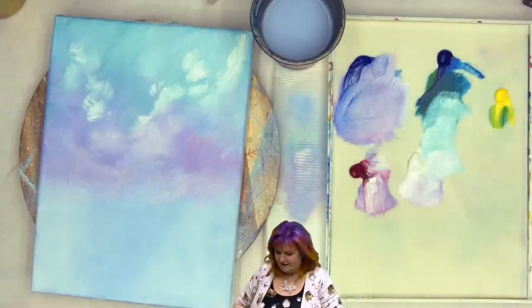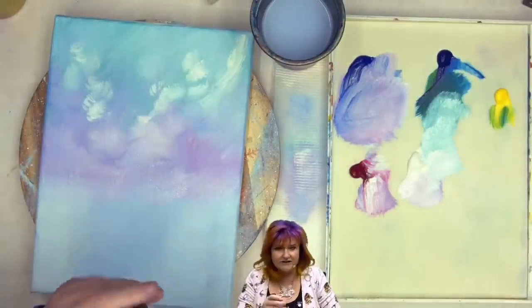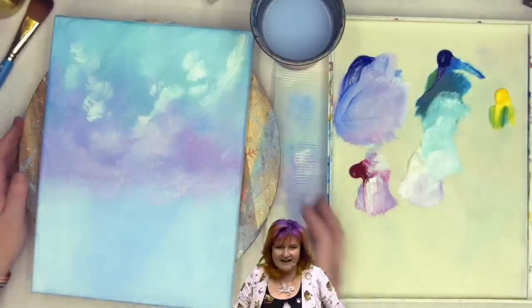Oh, man. Now, I'm going to make sure that these brushes are rinsed out. You don't want to leave paint in your brushes. I'm going to have them beside just in case I need them again. And, oh my gosh, there we are. So skies, wow, they can be intimidating. But don't let them intimidate you. You can do this. You've got this.